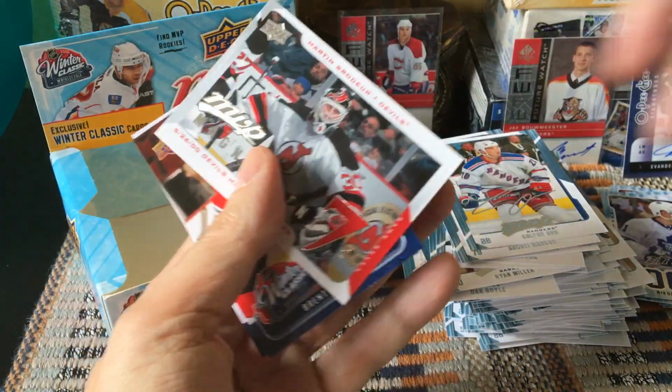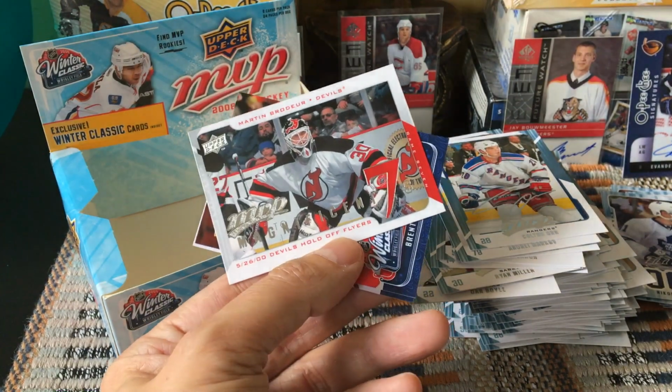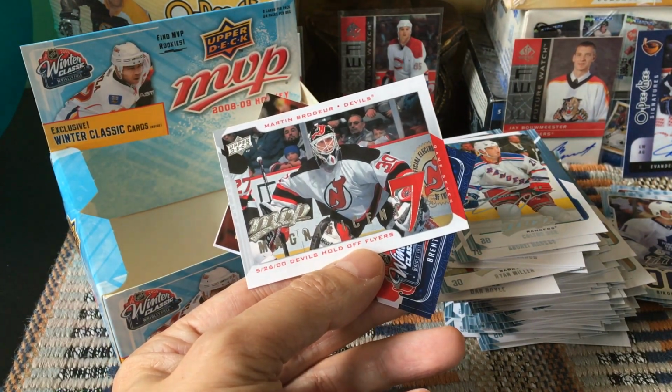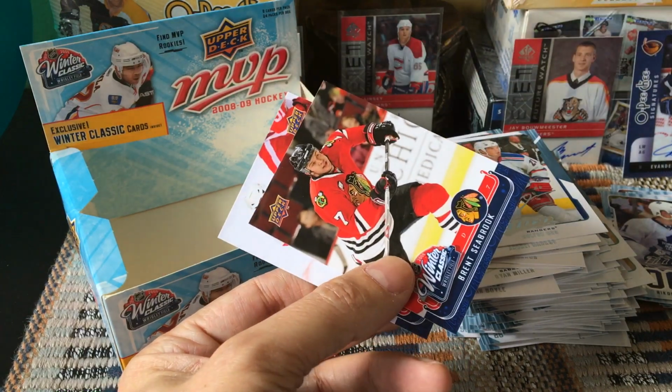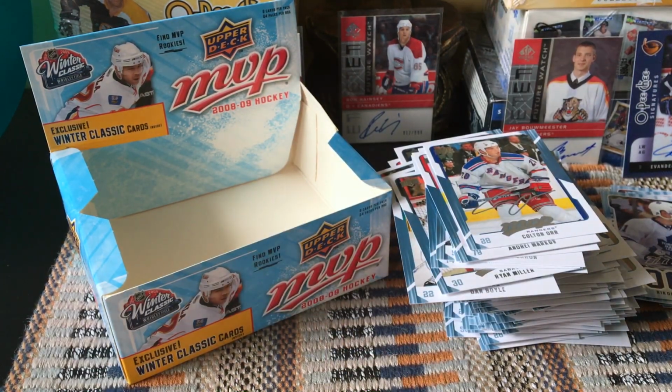Colton Orr. Cool. So what I did hit was one of these Magnificent Seven cards. I was hoping to hit the Lafleur, but hit the Brodeur, so that's not bad. A couple of Brodeurs up in this thing. And that's basically it, guys. So I'm going to do a quick recap. I did not hit a 2-on-2 jersey. I do own some of those, by the way, somewhere stored away, but I did not hit one.